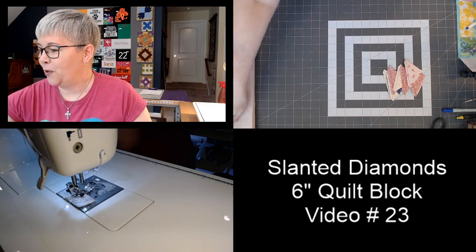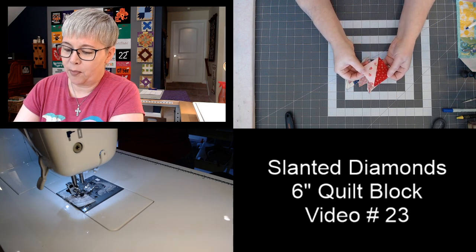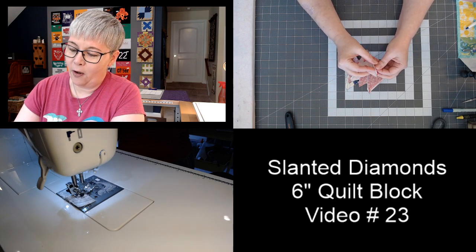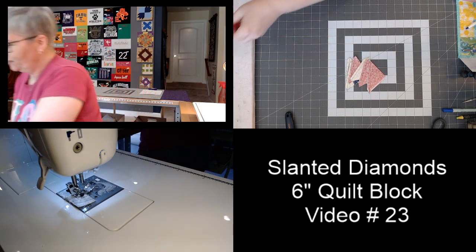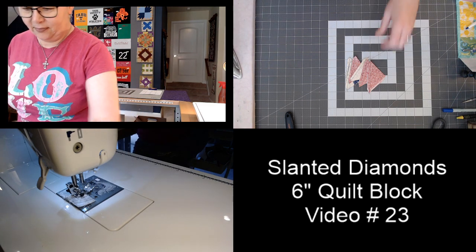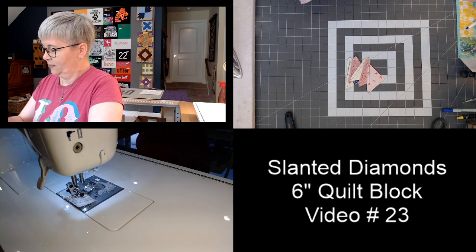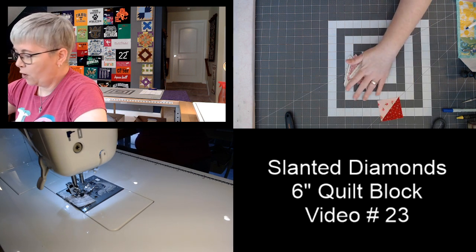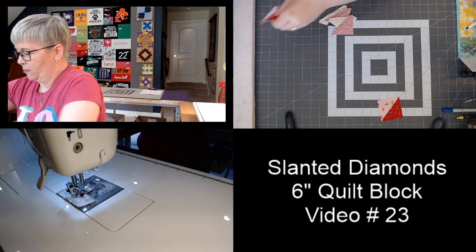All right, Iron, it's time to go to work for you. I've trimmed all the dog ears off of my half square triangles, and I'm going to give them all a press. I'm pressing mine to the darker side, but you are more than free and open to press these seams open if you would like to. And I'll start bringing them over. Once I get them all pressed, then we'll rearrange this block back out the right way.